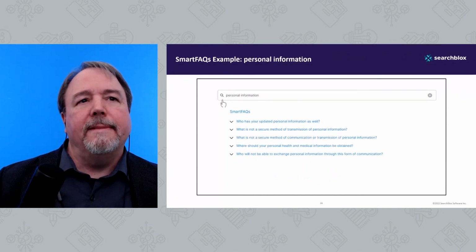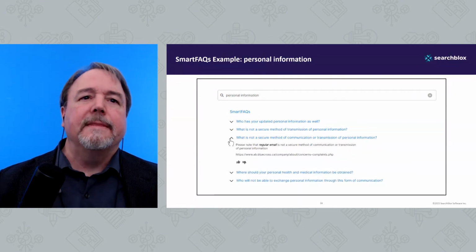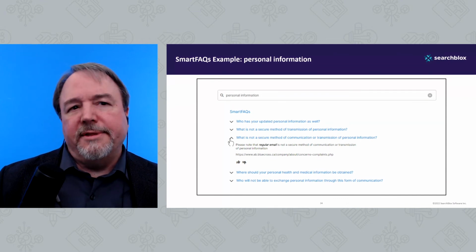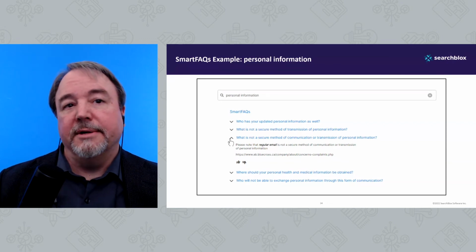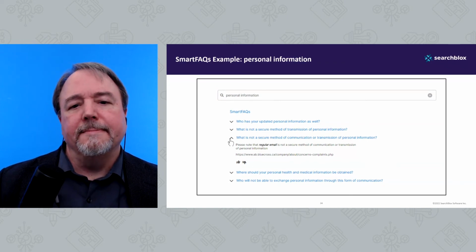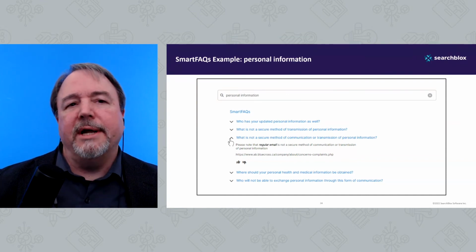And one more, I might have a question about personal information. And on this site, I see that it says, what is not a secure method of communication of personal information? So one of the things I wanted to point out here, this pulled out a sentence from a larger document that says, note that regular email is not a secure method of communication of personal information.